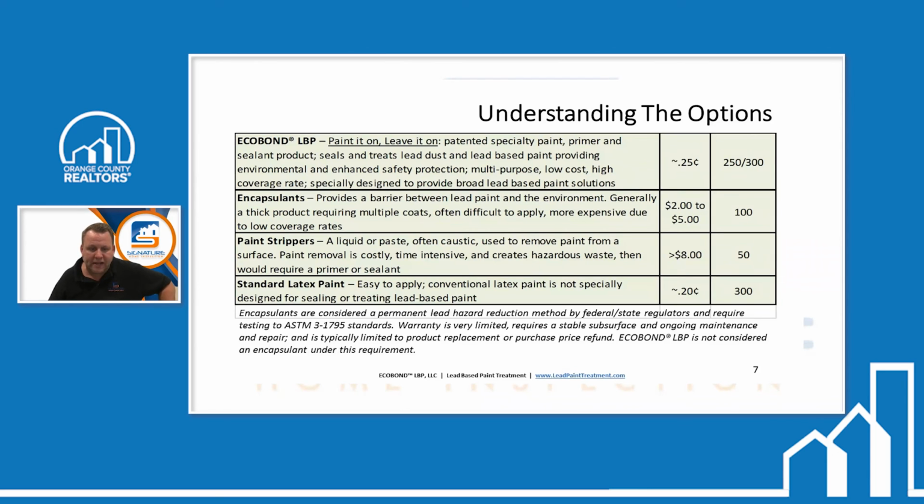Paint strippers, liquid or paste, often caustic, used to remove paint from a surface. Paint removal is costly, time intensive, and creates hazardous waste, then would require a primer or sealant. I've got some stairs that have metal railings. My house was built in 2007, so no issues there, but I just wanted to paint it from gray to black, and it has nothing to do with the lead-based paint, but I know the paint removal to get that old paint off was time consuming, and the cost was more to paint the railings because of that. So there's more labor involved with it.